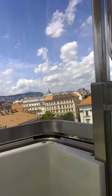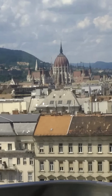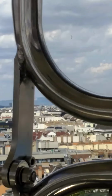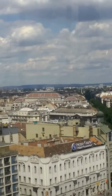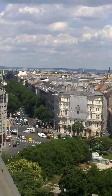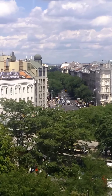One more time. We are going to take a look at the Parliament building. This is overlooking the Danube, the Budapest Eye. And again, off to the side is St. Stephen's Basilica. And up here is Andrássy út. I call it the Madison Avenue of Budapest. It's got all the fancy stores and the opera. Okay, that's the trip. It's a $10 trip on a merry-go-round, a Ferris wheel.